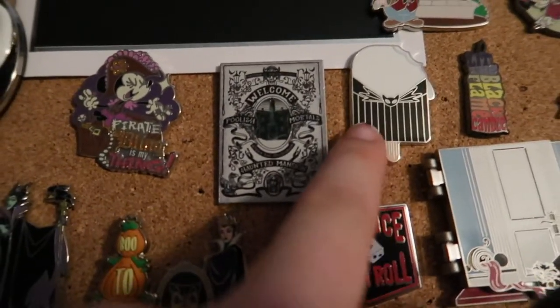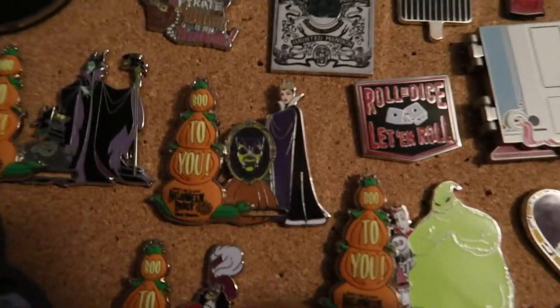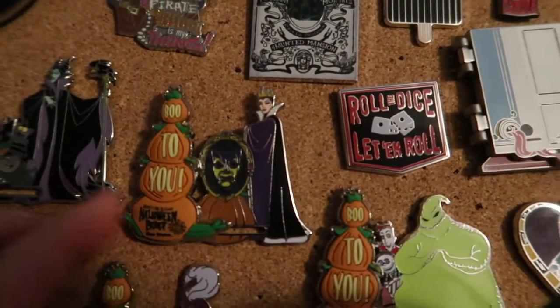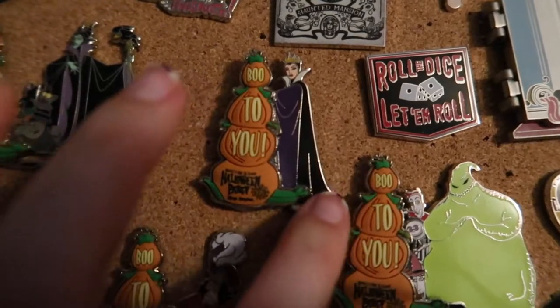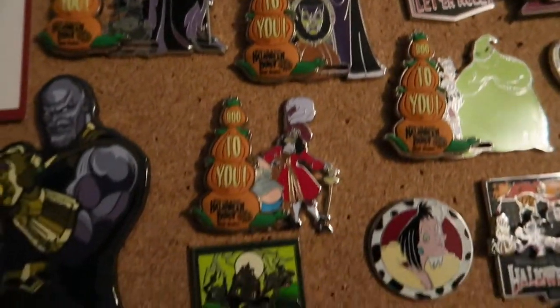Here we have a mystery pin, the Jack Skellington popsicle. My queen. So this is also another pin from the Mickey's Not So Scary Halloween Party this year. Once again, it pushes out like that. This is a rubber element, and they're just awesome.